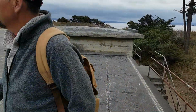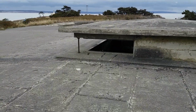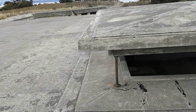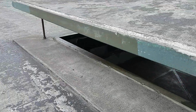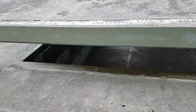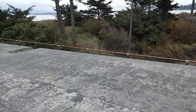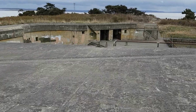You'd have a gun there. Yeah, a gun there, and the people inside would be looking, seeing them, would be the ones calling in. These are all those little, what do you call those little dugouts in the ground, where people would look out and let them know where to fire. Anyhow, this is the top part of it. We just came from the bottom, and it was kind of eerie.